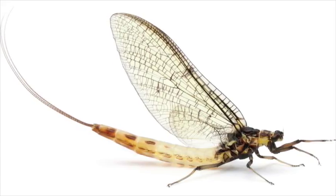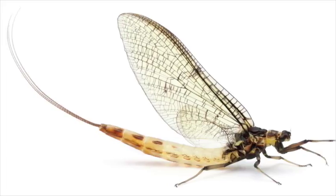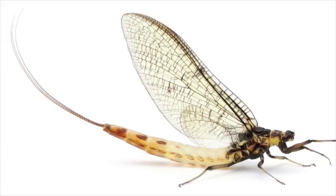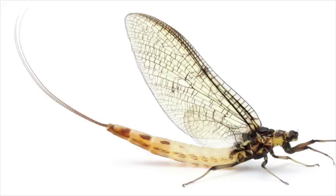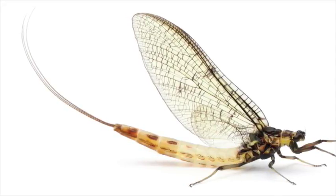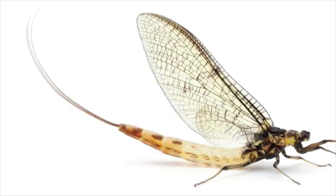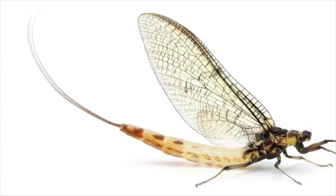Another interesting fact about mayflies is that the females and males both have 2 sets of genitals. Females have 2 sexual openings and the males have 2 penis-like organs. Lastly, mayflies are mainly green and have large compact eyes.